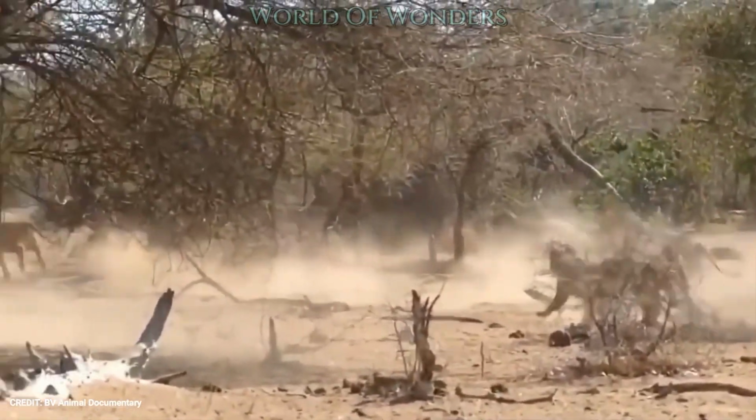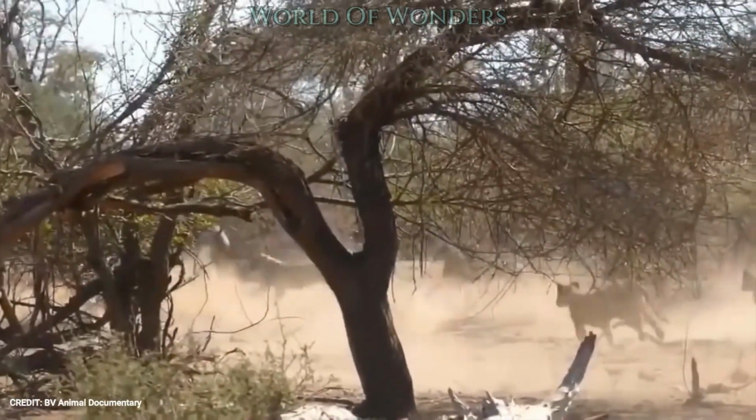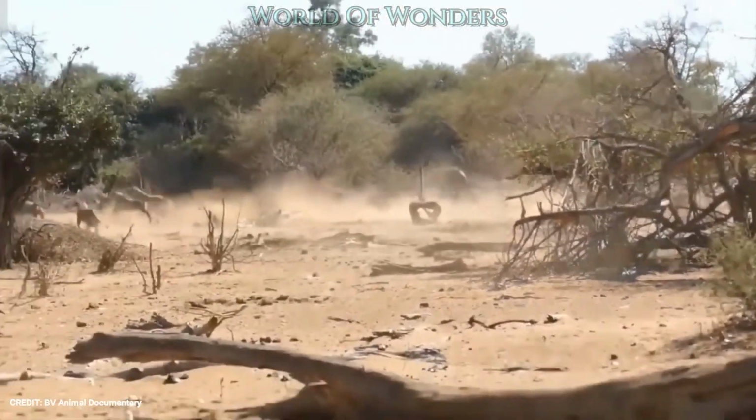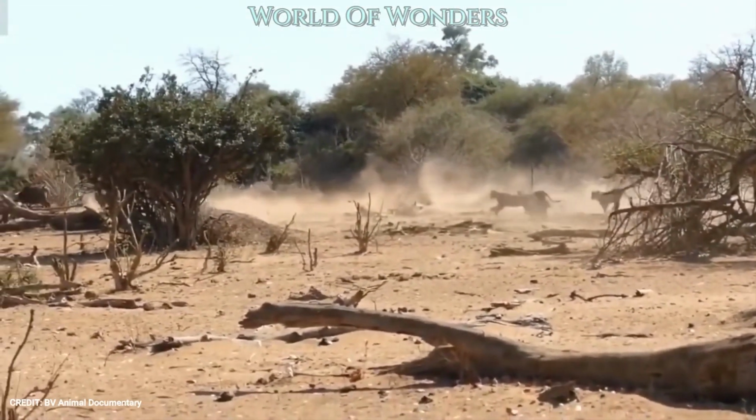An individual lion rarely dares to attack a fully crowded buffalo group. It's really hard to get down a buffalo when they are in a herd, and even though buffalo run out of the fight, it is still a difficult task for a lion to capture them.